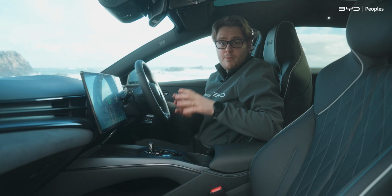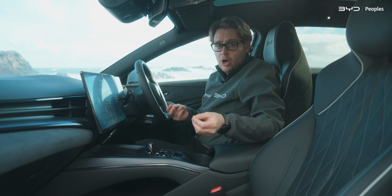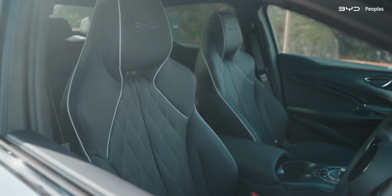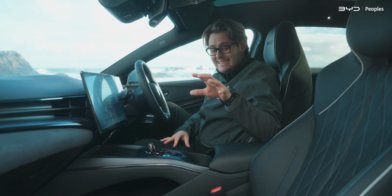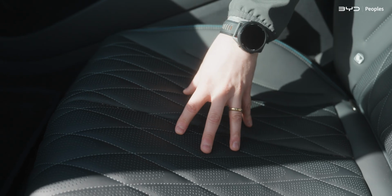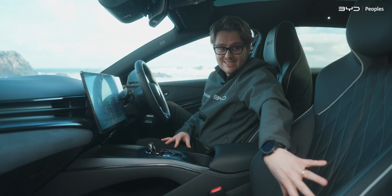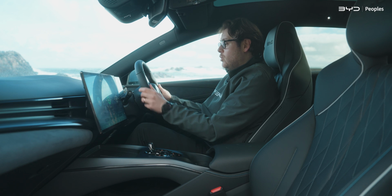There are only 2 trim options available in the BYD SEAL. You get it in a light blue colour, or like this black that we have here today, which would be my preferred option. The leather sports seats are fantastic. They're both heated and cooled, finished in this lovely perforated leather with some contrast stitch. They are unbelievably comfortable.